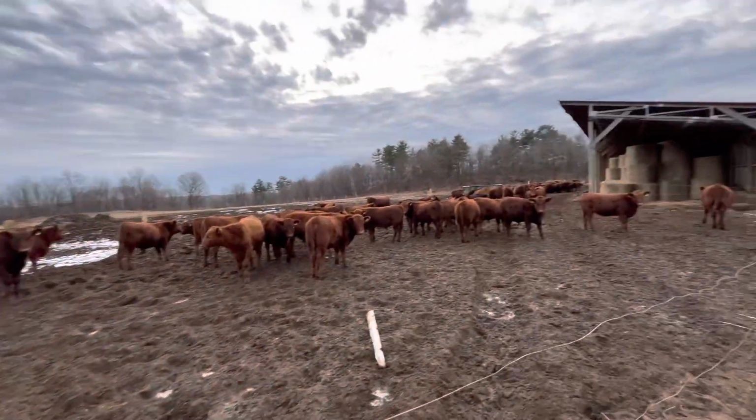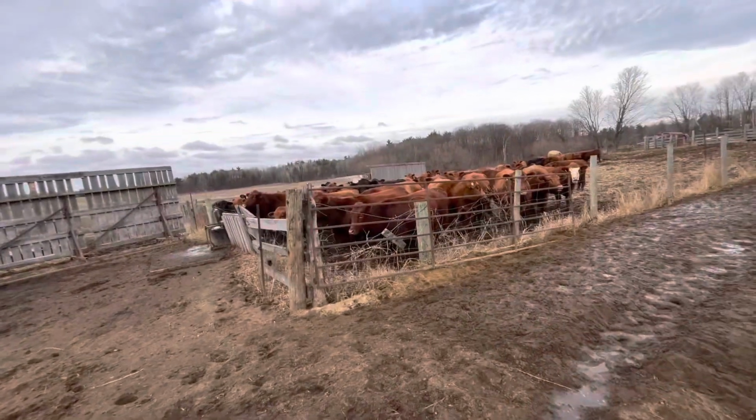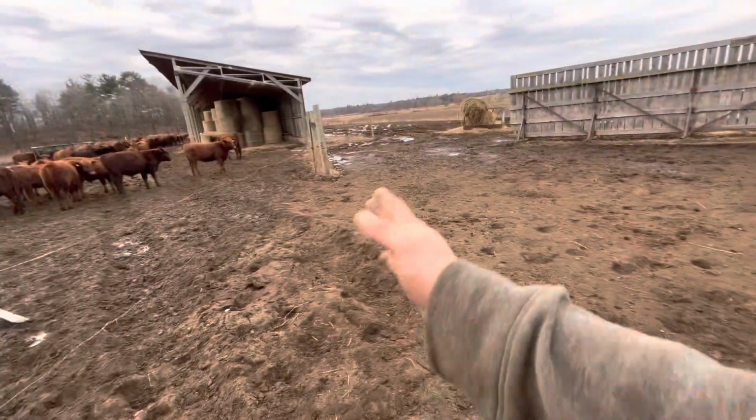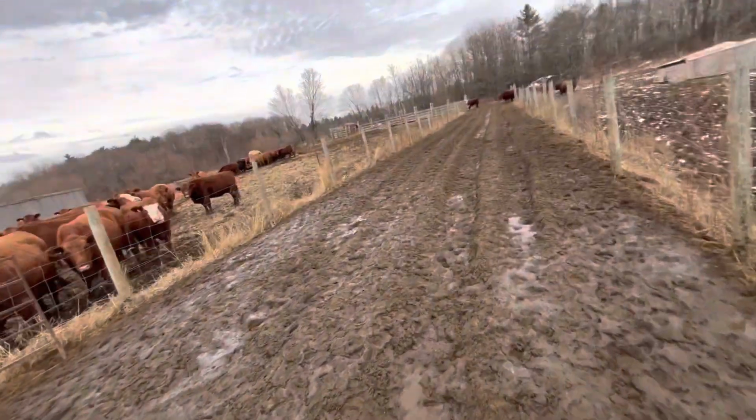It's so nervous. All right, this is where we're gonna wean the calves. So they're staying on this side. The bulls are gonna go there, and the cows are gonna stay where they are. Just because we have a better fence than having them side by side here. So now the bulls get moved over.